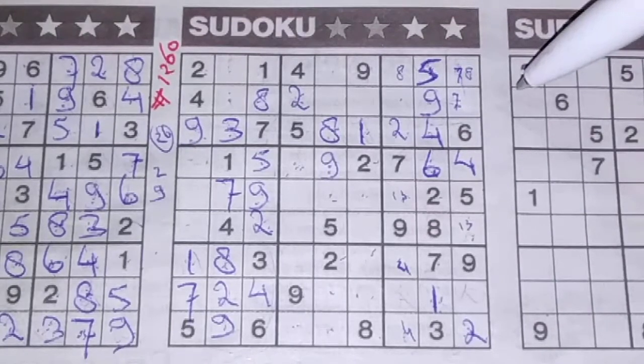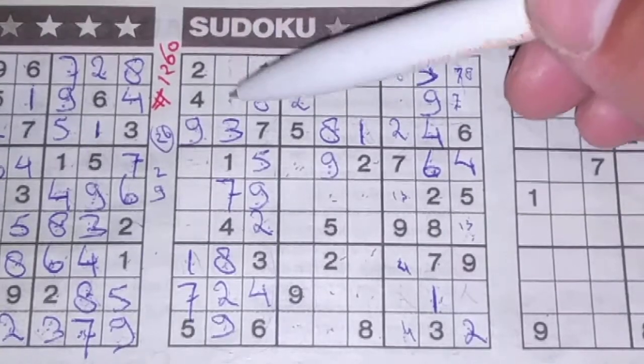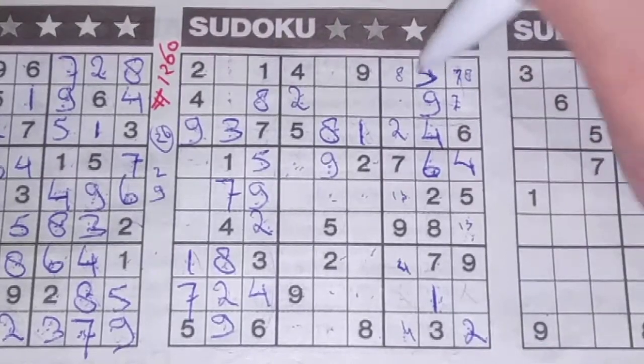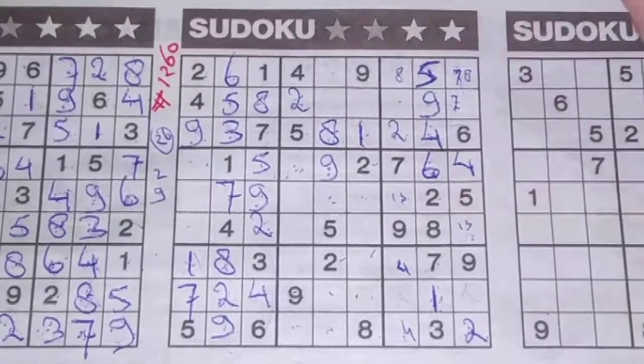Then the 3 will be everywhere. These two boxes should be the 6 and a 5. We have a 5 now, so no 5 there. 5 should be here, and a 6 goes there.